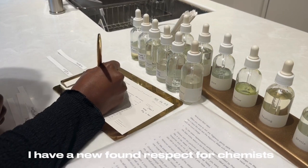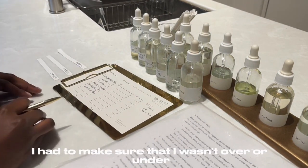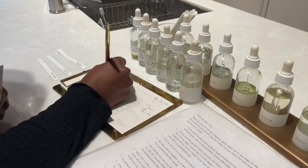I have a newfound respect for chemists because in order to create my perfect fragrance, I had to make sure that I wasn't over or under in terms of the perfect percentages for each fragrance.